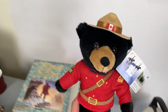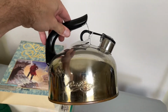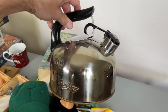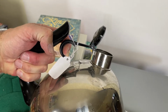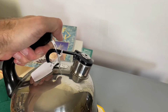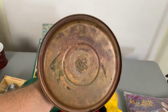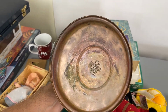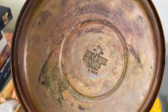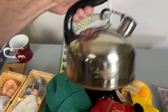Okay, moving on. We have a Canadian Mountie plush. So he's pretty cool. He's still new with tags. And we have a vintage Revereware teapot. And I've sold a number of these in the past, but not this particular style. This has the trigger where you pull it back and it opens up the lid. I've always had the other one where you push down the button and it pops the lid up. But you'll notice the bottom is fairly tarnished, but with some Barkeeper's Friend and a little bit of elbow grease, that will shine up pretty nice. And yeah, so I was pretty psyched to find this older style teapot.